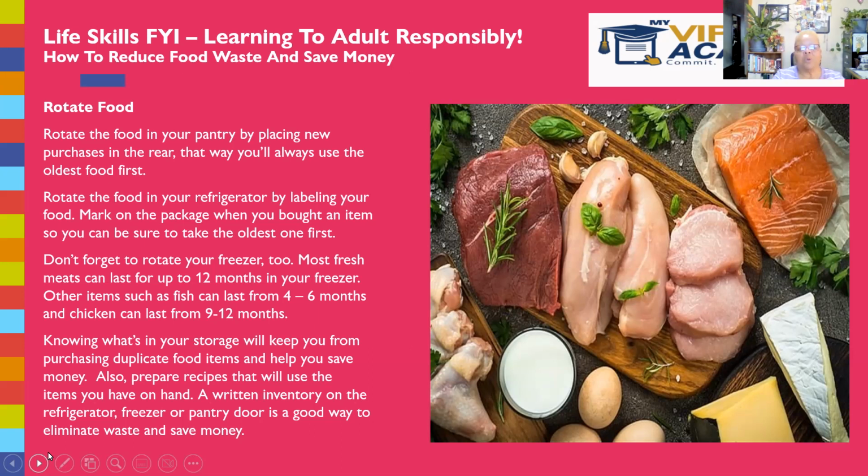And keep a written inventory on the outside of your refrigerator, your freezer, and your pantry doors or your cupboards, wherever you store your food. Keep a written inventory. That way, you can always look and see at a glance what you have on hand, and it will eliminate waste and it will save you money.